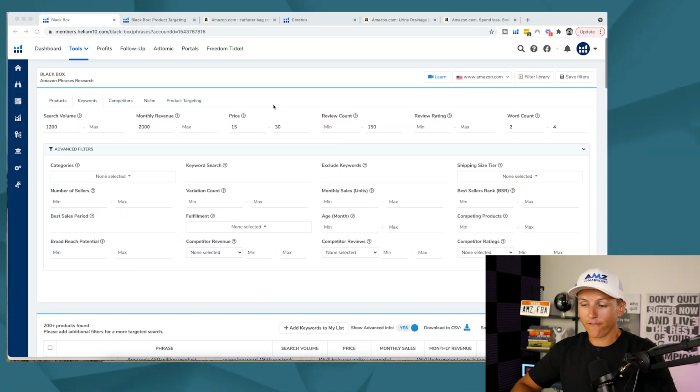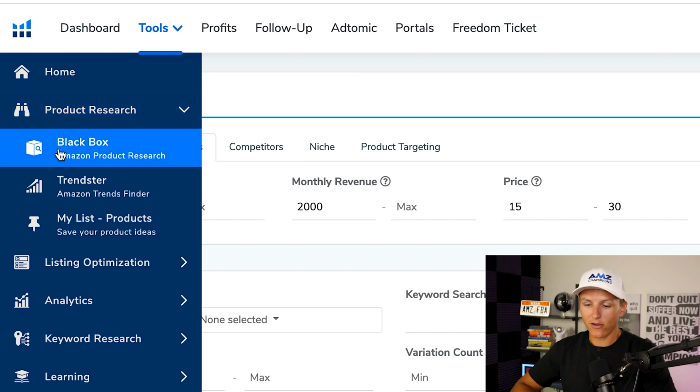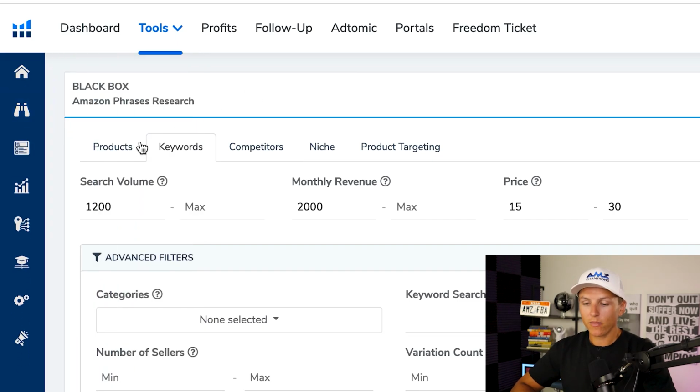And this is the first tool that we're gonna be talking about. It's called HELIUM 10 Black Box. So you're gonna go to the product research tab, and you're gonna click the drop down and you're gonna hit Black Box. From there, you're going to see there's different tabs up at the top, and we're gonna click on the keywords tab.